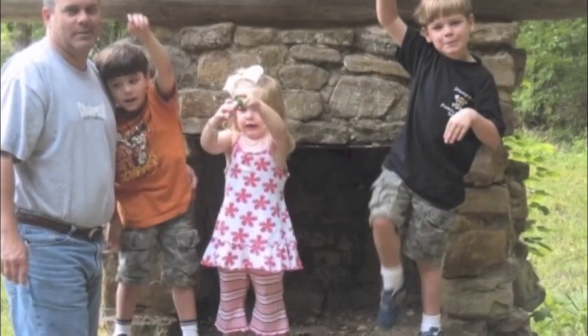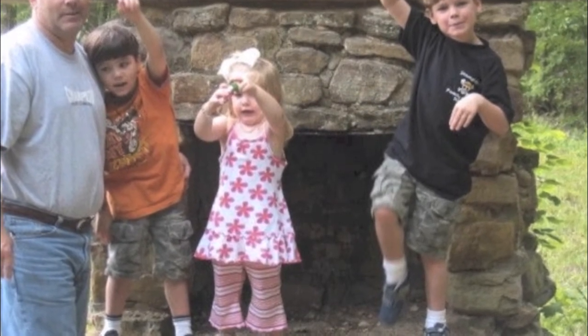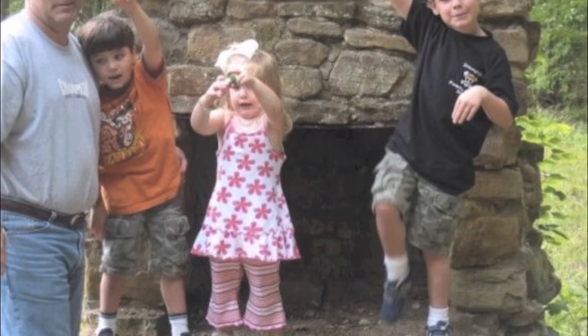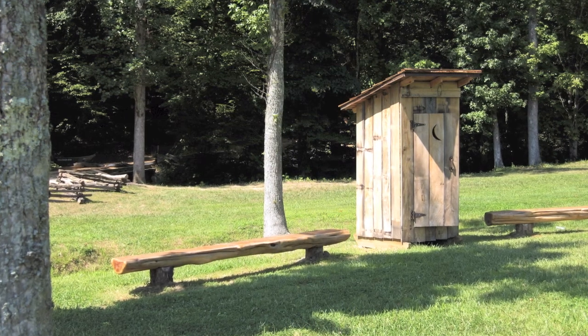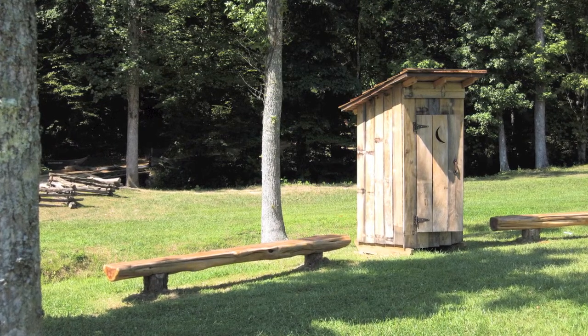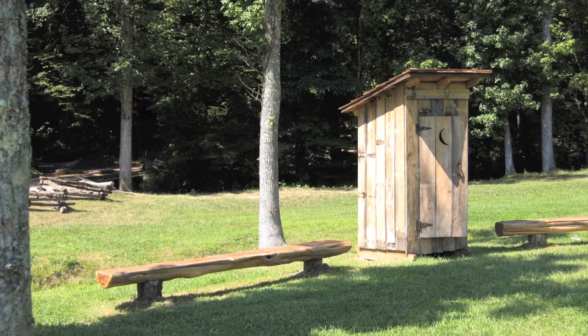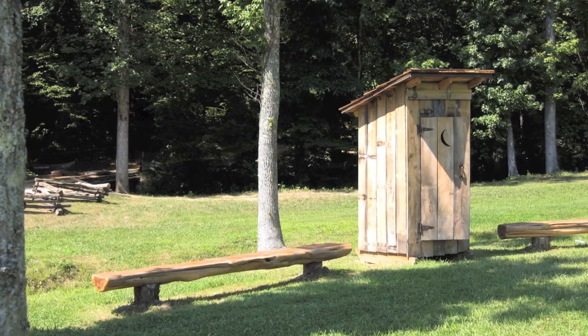And the history in this area is very rich. We found many arrowheads, and here's an old, old fireplace still standing. Now, our outhouse is not original. We actually built that to store all the baseball equipment that sits right behind home plate on our little cove baseball field. We call it the outfield house.